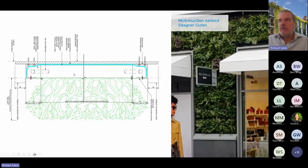An example here from the Ashford Designer Outlet is showing the cover of the irrigation risers here. And the dotted line is the side flashings, which is by others. Now the side flashing on the photograph becomes the gunmetal grey trim that goes around here. So this isn't removable. What we've done is just inside of here, we've used a small thinner piece that is removable to allow us access back into there.